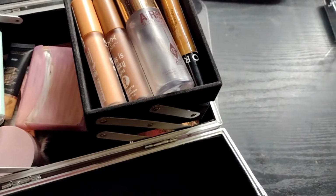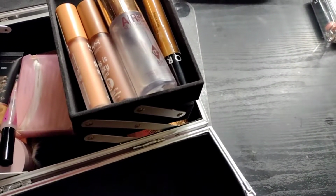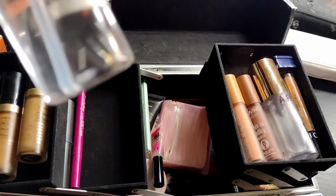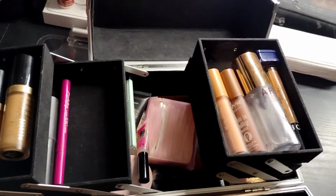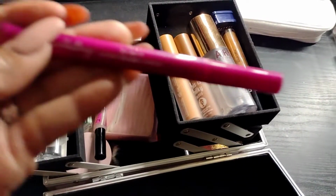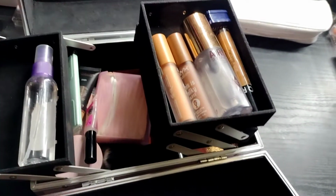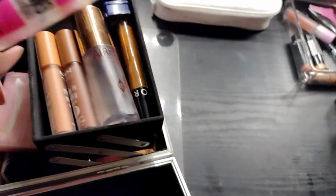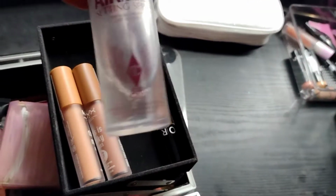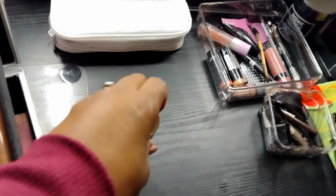And this spray bottle just has alcohol, and I use that along with my Q-tips to clean up my brows. This is a 2-in-1 lash and glue liner from Ioni. I did take the rest of the NYX glue that's in here. The Charlotte Tilbury Airbrush Flawless. This is a mini spray.